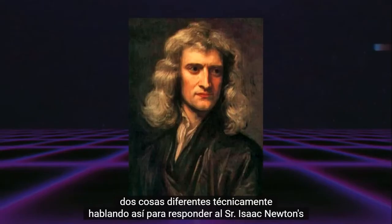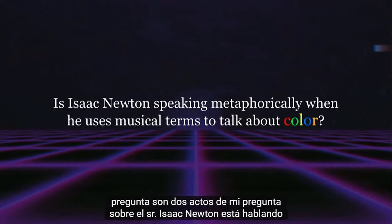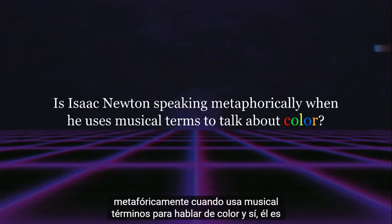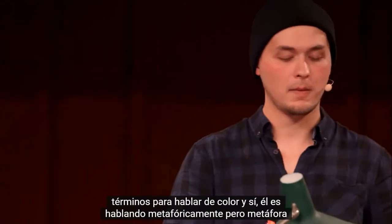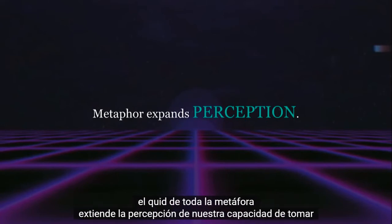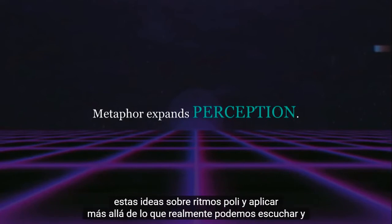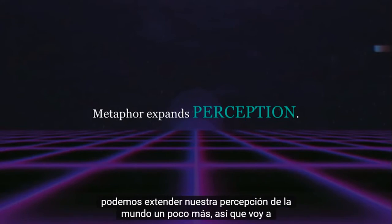So to answer Mr. Isaac Newton's question, or to answer my question about Mr. Isaac Newton, is he speaking metaphorically when he uses musical terms to talk about color? Yes, he is speaking metaphorically, but metaphor extends perception. So this is kind of the crux of the whole thing. Metaphor extends perception. Our ability to take these ideas about polyrhythms and apply it beyond what we can actually hear, and we can understand them through metaphor, we can extend our perception of the world a little bit more.